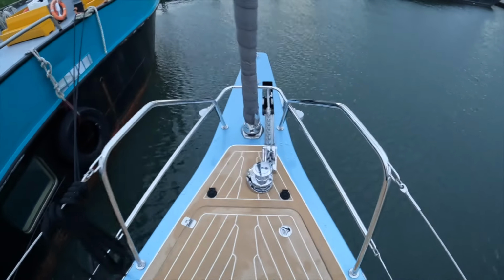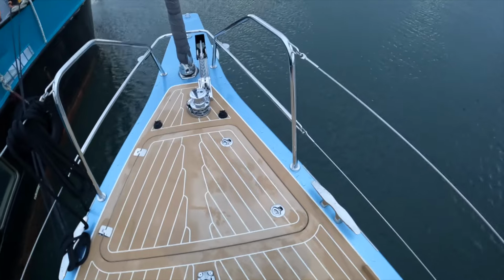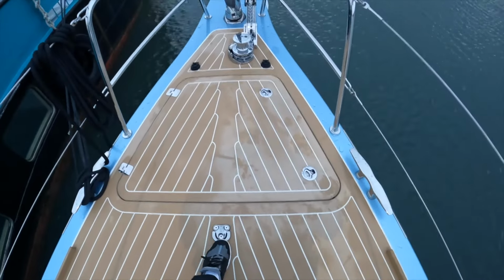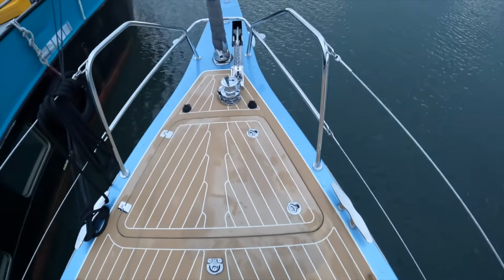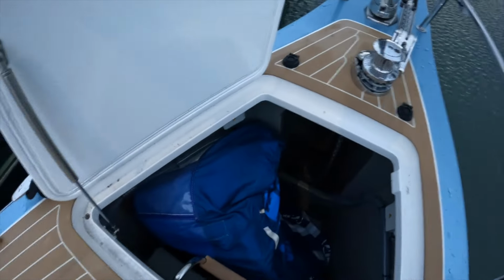nice chunky pulpit area, and you see the fixed raised cleats there, and then staysail pad eye further aft. If you were going for a staysail option, that's right on the watertight bulkhead. And now I lift the hatch here for the sail locker, which again is a good size.